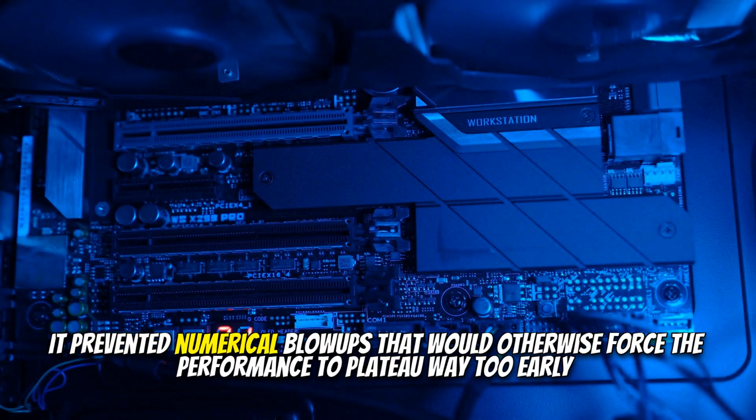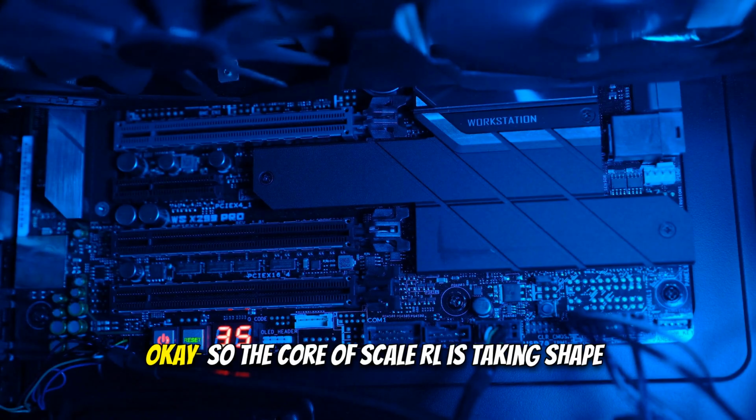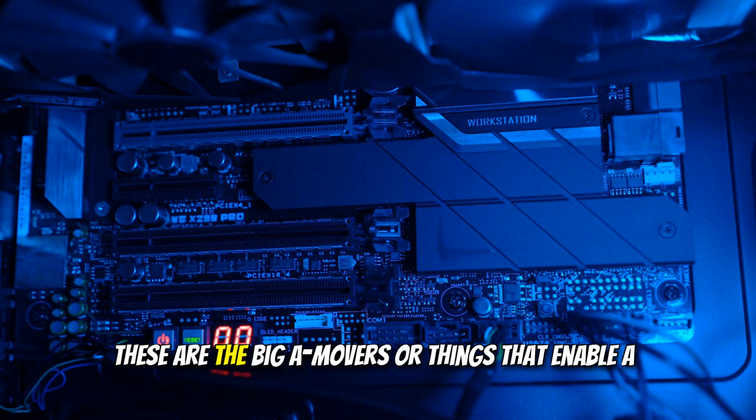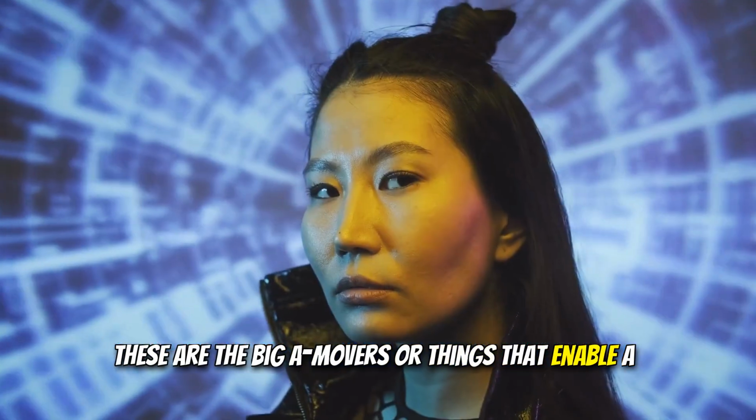It prevented numerical blowups that would otherwise force the performance to plateau way too early. Okay, so the core of ScaleRL is taking shape. We've got Pipeline RL for speed, CISPO for a high and stable ceiling, and FP32 precision to keep the numbers clean. These are the big A movers, or things that enable A.